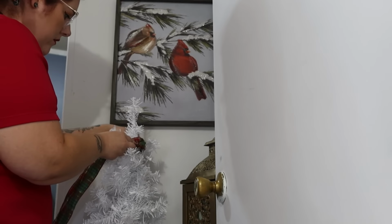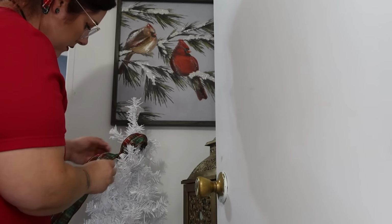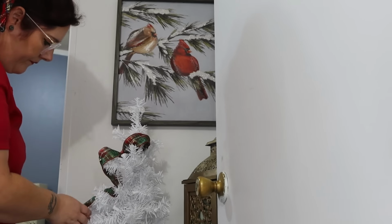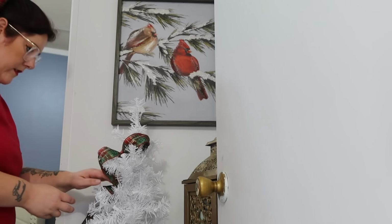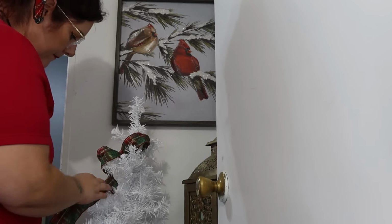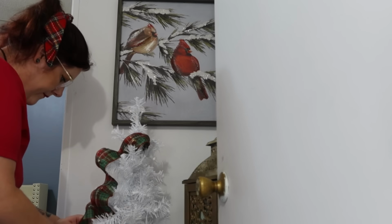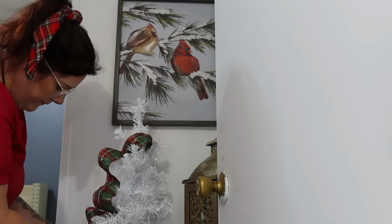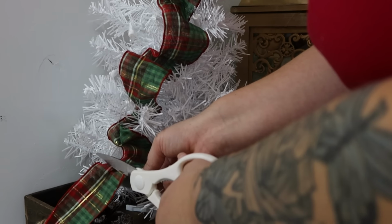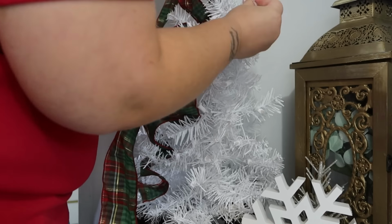And then I'm going to start adding ribbon. So there's two different ways I'm going to show you how to do ribbon today. The first way is what I call the tuck and shove. You tuck one end and then you kind of shove the fabric into the gaps of the tree, and then you will pull it back out and then just keep tucking and shoving. And then the other way I like to do it is to wrap it around just like a candy cane.